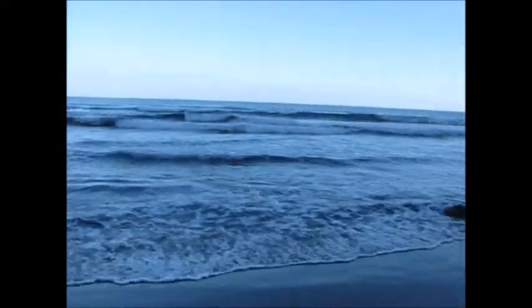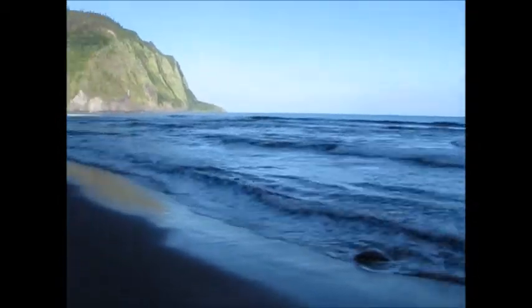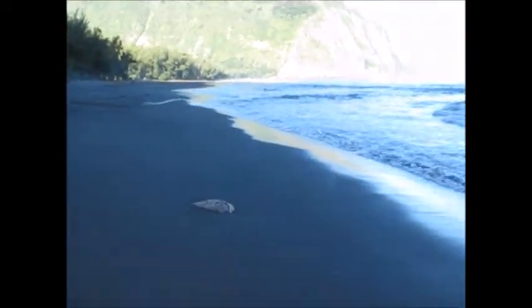This is the first time we've really spent much time down on a beach, and I would say this is one of the neatest beaches I've ever seen. I don't think I've ever seen a solid black sand beach, and that's what this is. This is all black sand.